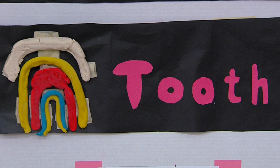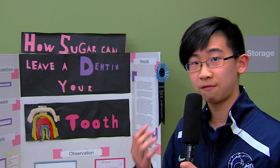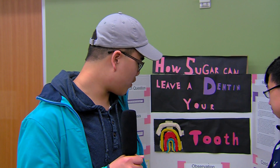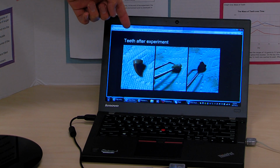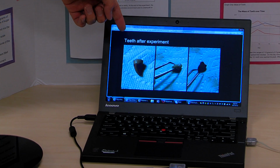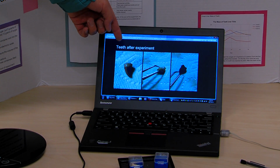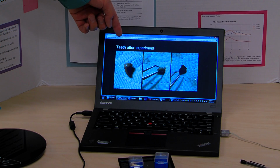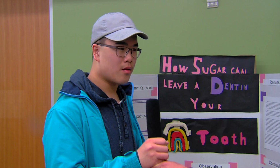Our hypothesis was that if there is more sugar on the tooth, then there is a faster growth of tooth decay. So we decided to test out for 2 weeks what would happen to the teeth as they were exposed to the beverages. So we got 3 bleached teeth from all different sources, and we tested it out for 2 weeks. And this is what happened. We think that sugar and acid contents within the beverages were the main cause for what you see here.